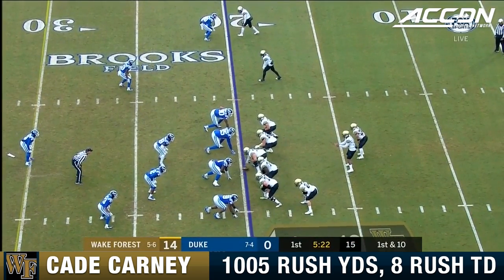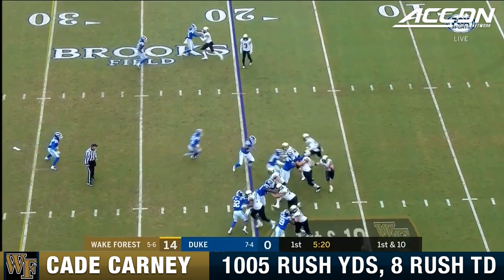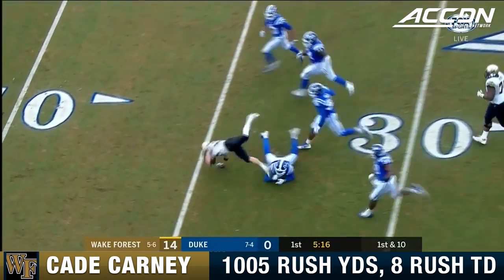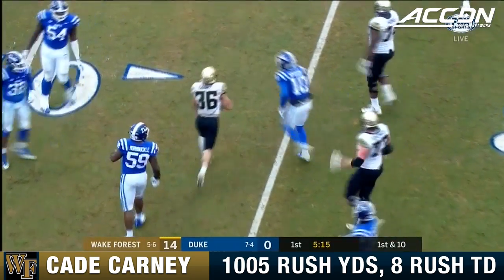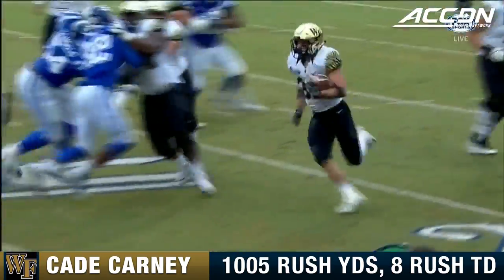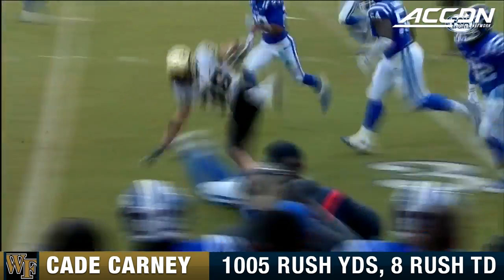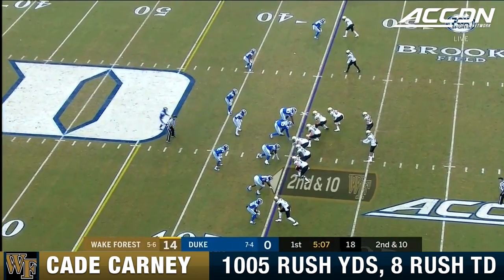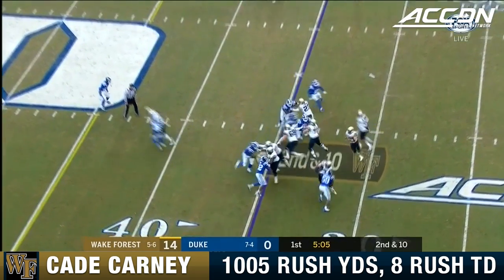Administration, if you will, the tempo has been their friend. Ironically, here in these first couple of possessions, as Carney goes back to work, and here's Cade Carney loose for 15 and a first down. It is about this facility, but Cade Carney really plays well here. Well, I think it's the conditions as well. He's a mudder. You know, he's just out there continuing to fight that knee injury that he suffered in the Virginia game.